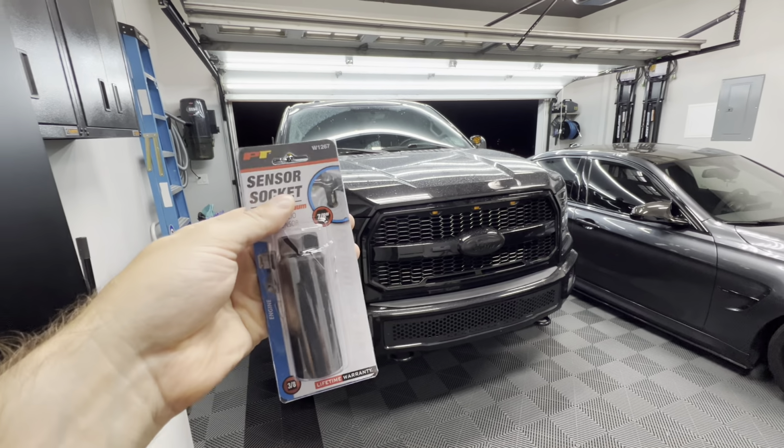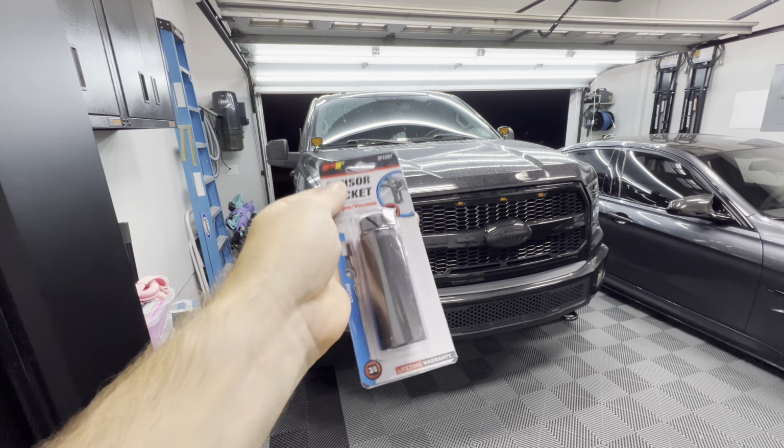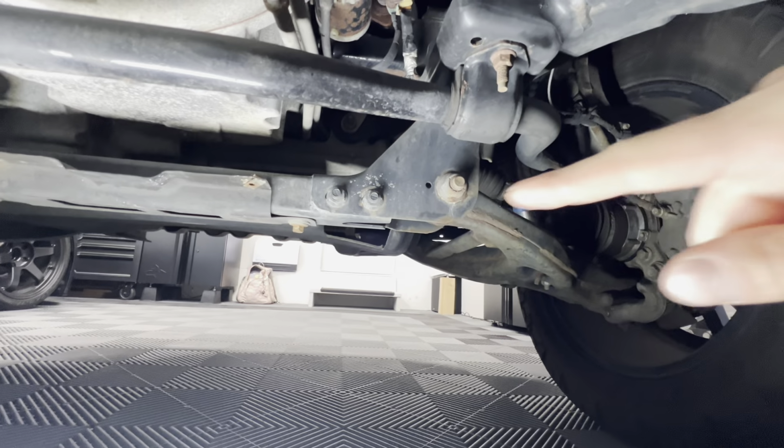I'm going to use a big wrench and breaker bar, and this is the proper socket to use so you don't strip it. But yeah, let's go ahead. Let's get under the truck and I'll show you where we're working. All right, so I'm under the truck. This is the passenger side. That's the front of the truck.